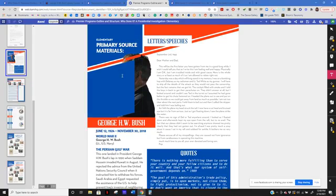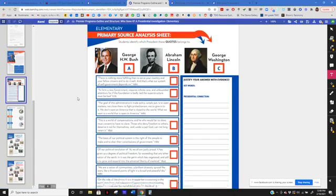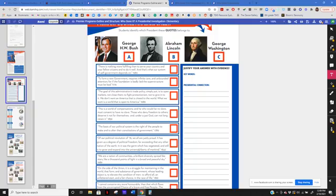So here are the primary source materials, some of the letters and speeches, quotes, and a little blurb about George H.W. Bush. Every president we chose for this activity had military experience and then became a president during a time of war. So that was our reasoning in who we chose for these activities. And then we give them a way to analyze these primary sources. So after they look at these quotes, what president do they think they best belong to, and then they have to justify their answers.